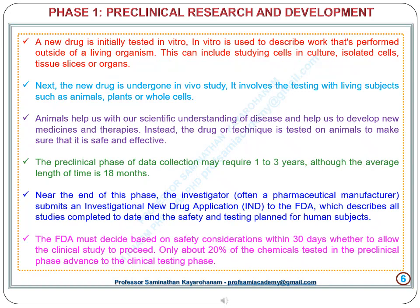Next slide. Phase 1, preclinical research and development continued. A new drug is initially tested in vitro. In vitro is used to describe work that's performed outside of a living organism. This can include studying cells in culture, isolated cells, tissue slices or organs. Next, the new drug undergoes in vivo study. It involves testing with living subjects such as animals, plants or whole cells.